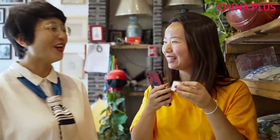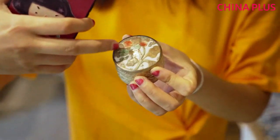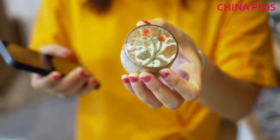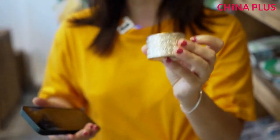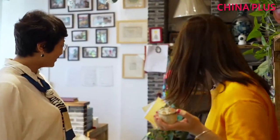So if I have a pair of earrings, I can store it inside. So they've taken one piece of the old ceramic and they've designed it into an accessory box. That's very lovely. Oh, so beautiful, this little bird.